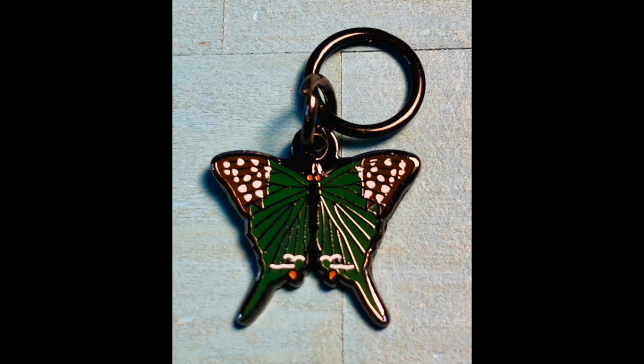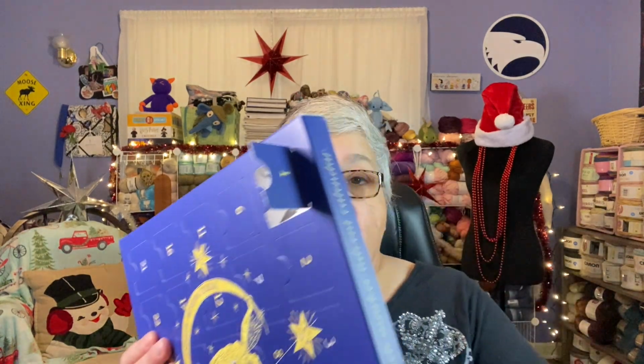Oh, so I don't think I mentioned this. Look at this. Maybe before I show you. Oh, no, I'll show you first. Can I get that out? So there is the stitch marker. It's a butterfly, and I will probably take a picture and put it in here so that you can get a good idea of what it looks like. It's beautiful. So I will say this about the stitch markers, I'll explain a bit about it.